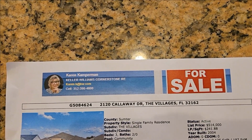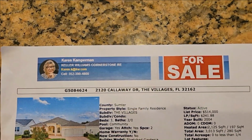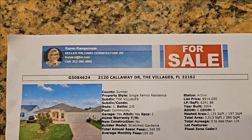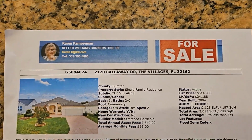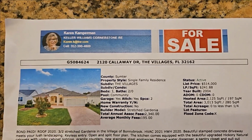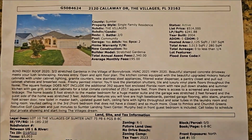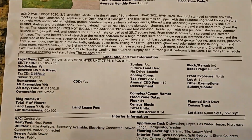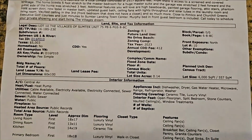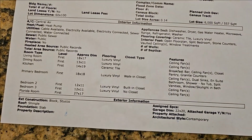Please contact Karen Kamperman at the contact information below. This home is at 2120 Callaway Drive in the village of Bonnybrook. It is list priced at $514,000. Here are the particulars. As always, contact the listing agent if you have more questions on this home. There are the room sizes and specifications.